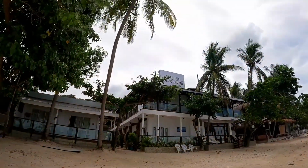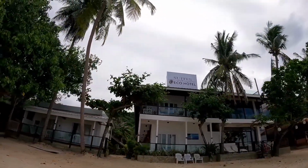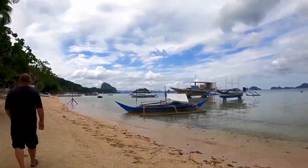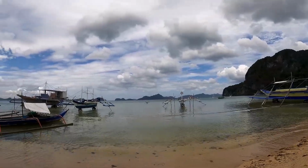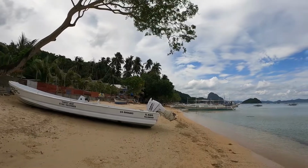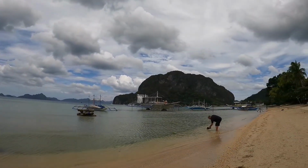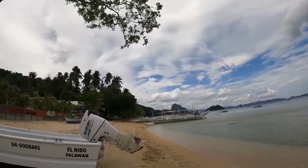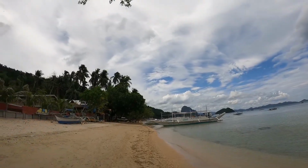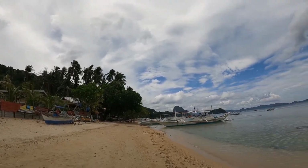We stay here yesterday, guys. Diyan kami nag-stay yesterday. It's Eco Resort. Beautiful. So kami, tomorrow na kami mag-island hopping. So we just walk around today. Explore here first. So tomorrow is our last day. So mag-boat kami tomorrow, guys.